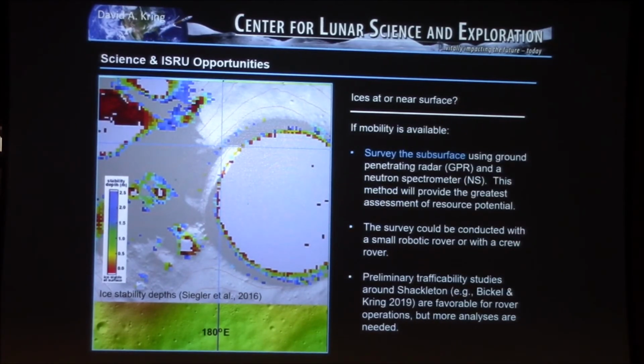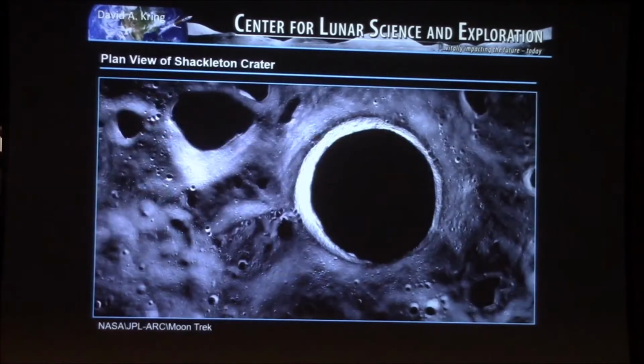It's also possible that they can do a survey of the subsurface. So if they have certain instruments like a ground penetrating radar or a neutron spectrometer, they can walk across the surface or potentially drive across the surface and survey the subsurface as opposed to taking point measurements or digging isolated, localized trenches.